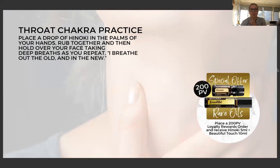Okay, here's a little throat chakra practice. If you're working with your chakras, you're into that, that's your jam. I also would encourage you to get some coconut oil and rub it over your throat too.